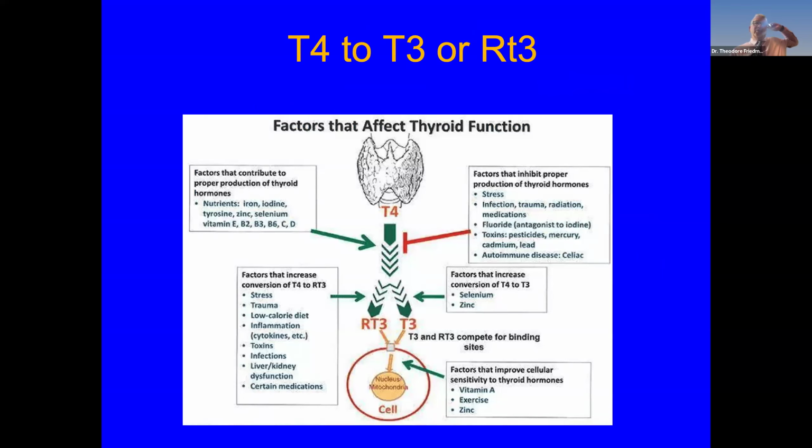And according to this website here, the factors that regulate whether T4 goes to T3 or reverse T3 include nutrients: iron, iodine, tyrosine, zinc, selenium, vitamin E, B12, B3, B6, C, and D. All play a role, and things that inhibit the production of thyroid hormone include stress, infection, trauma, radiation, fluoride, toxins, autoimmune disease such as celiac disease. And then factors that increase, and these are just in general the production of hormones. And iodine is important, but iron is a very important cofactor.